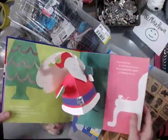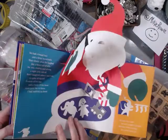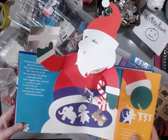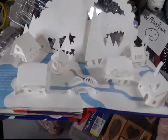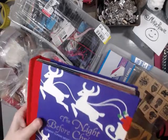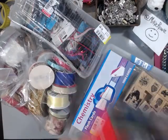Look how, let's see if I can do this, how much that pops up. And I paid the Goodwill price for this. Nothing that I bought this time was I able to get for half off. But look at these incredible pop-ups. I mean, just incredible. Hope I can show that well enough for you. But anyhow, I wanted to show you this just because to me, this is a little treasure.